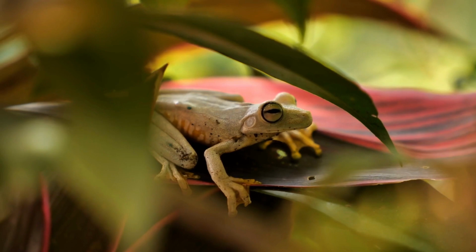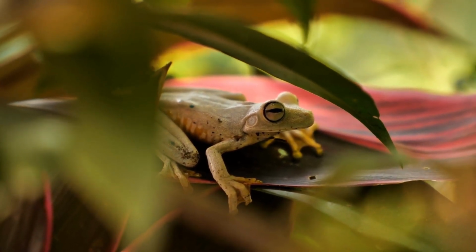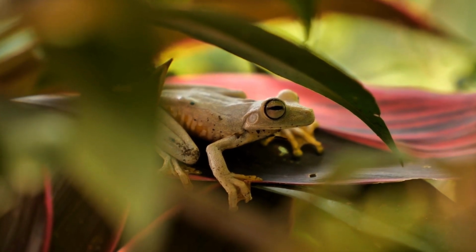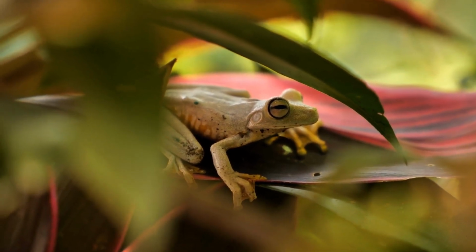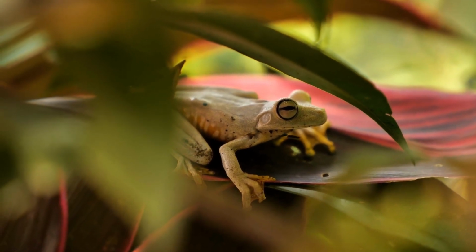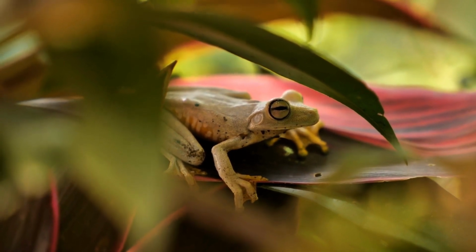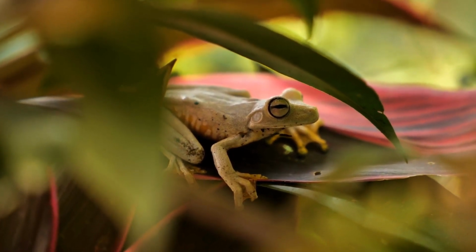Each species we've explored, from the tree frogs that scale leafy heights to the poison dart frogs that paint the rainforest with vibrant cautionary colors, offers a glimpse into the intricate interplay between biology and environment. These amphibian stories go beyond their aesthetic appeal, delving into the nuanced strategies they've evolved to navigate their worlds.